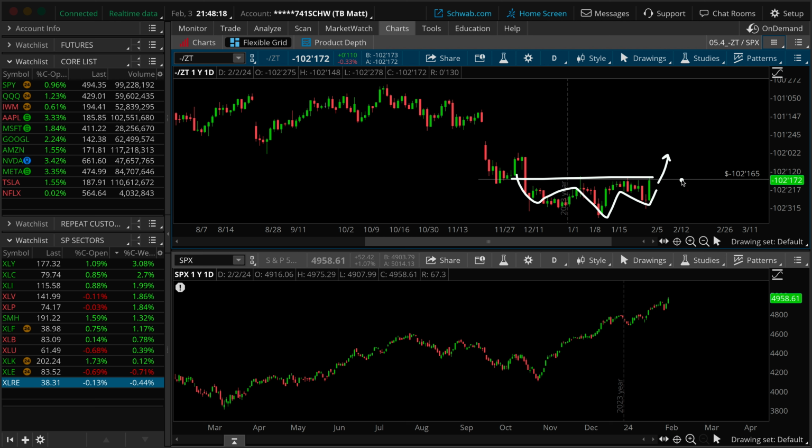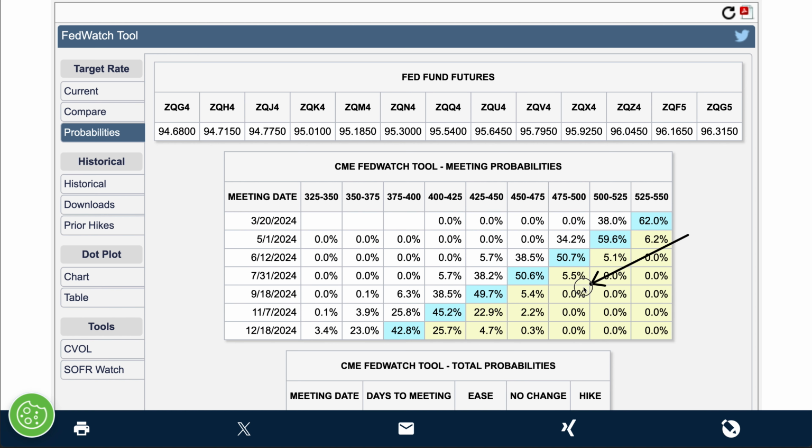So let's do what we do best and move over to the tracker tool. Still priced into perfection, expecting 6 cuts in 2024. And I don't know what the market's seeing that I'm not seeing, but based on the labor report, based on all the data that we've been getting, it doesn't seem likely that 6 are in the chamber.